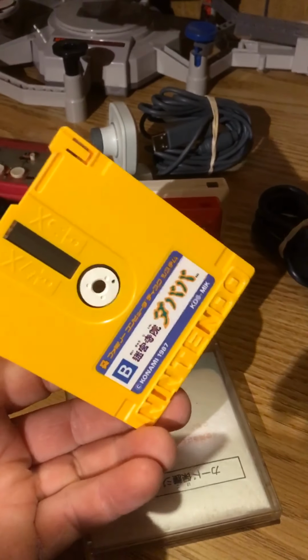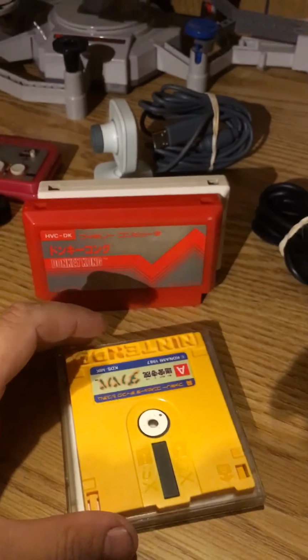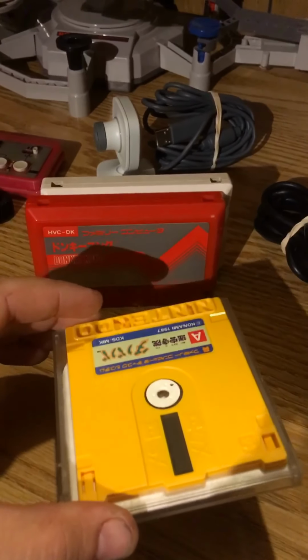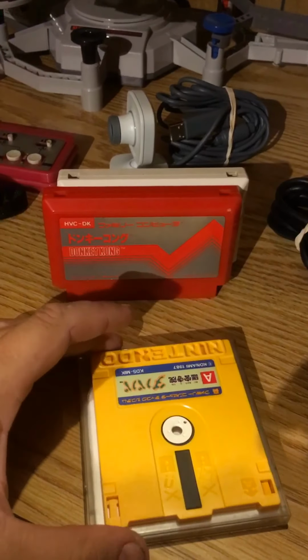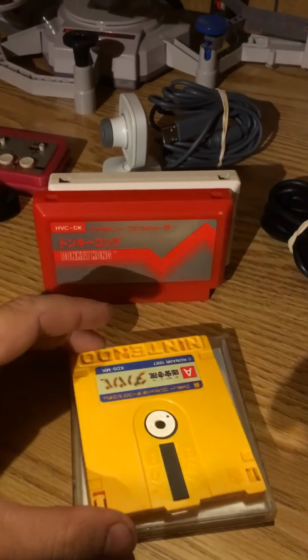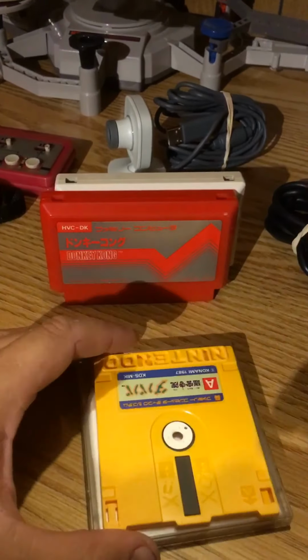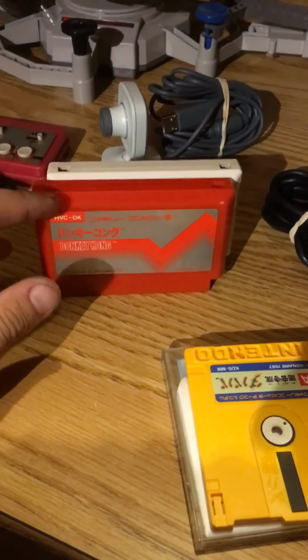There was a disc system at the con that was about $100. I decided to pass on it for now. I'd already spent a lot of money, and I don't know if that's a good deal or not. I have to research it. Maybe we'll get a disc system one of these days. And like I said, I don't even know if my Famicom even works.